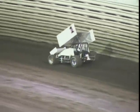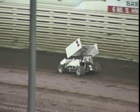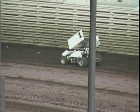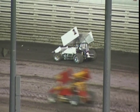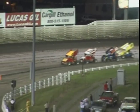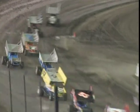The yellow flag as Pete Krall sticks it in the wall hard in turn one. Yellow, yellow, yellow. Pete Krall getting into the wall pretty hard down in turn one in that car number 1PC. Field around the bottom side of the turn. Down to the cone. Green flag is out. Here we go.